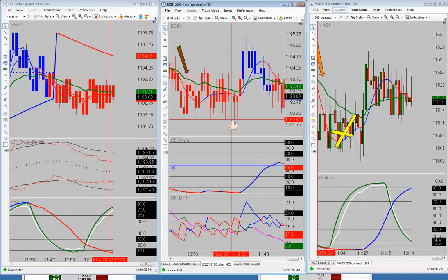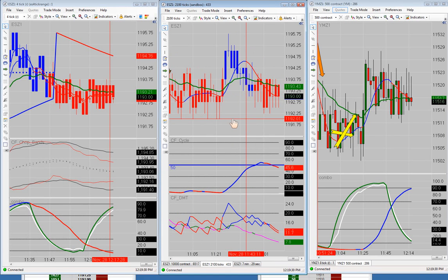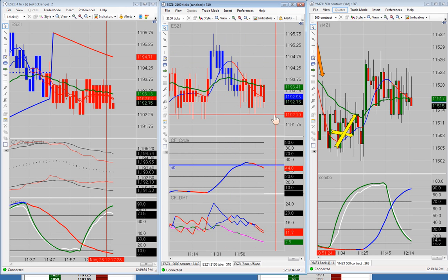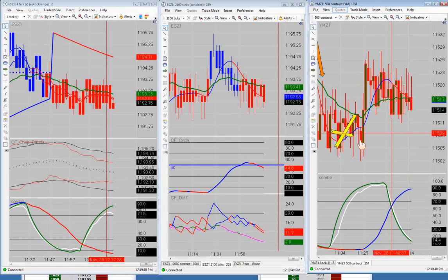After that, it eventually just struggled and struggled right here. It never made it in this area down to the 91.75, and that's still where it is right now. It's still stuck in that range. That was all there was on the 2100 tick.